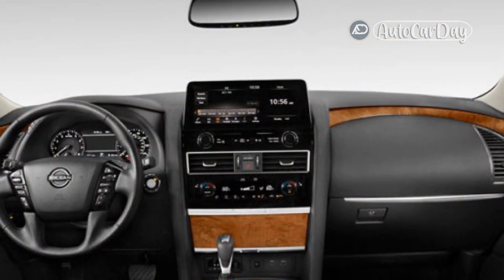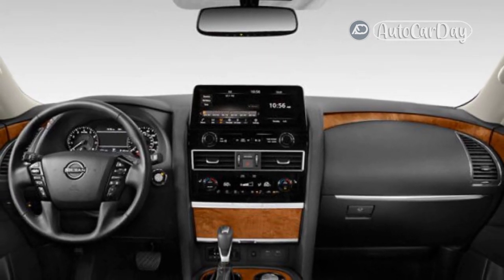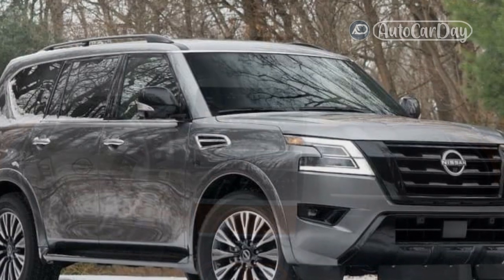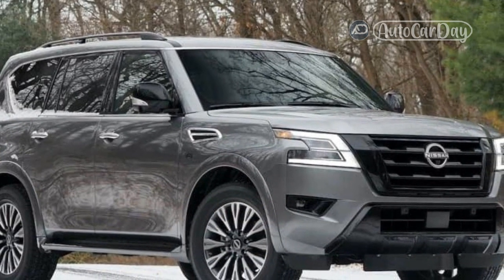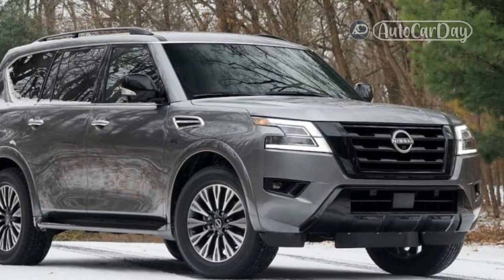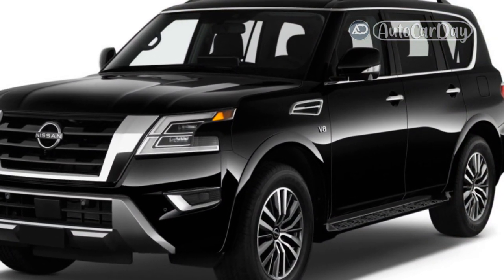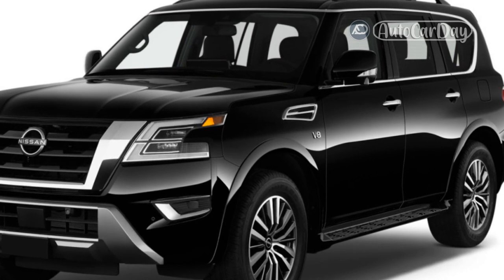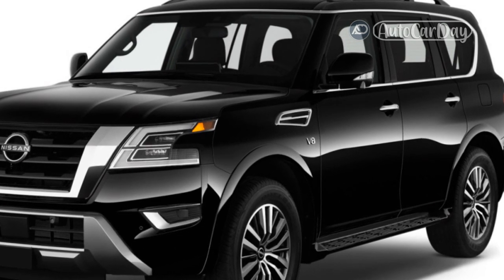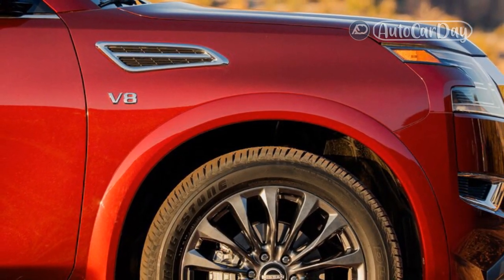This particular Platinum model wears a shade of Hermosa blue pearl paint that we quite like, combined with 22-inch darkened chrome wheels that come standard on this trim, inarguably the best wheels of the bunch. And if you want to toughen up the Armada's exterior even further, Nissan offers a Midnight Edition model, which swaps the chrome finish on the front grille, side mirrors, and more, for a gloss black instead. But we actually prefer the clean styling of the Platinum.